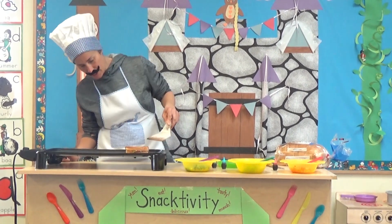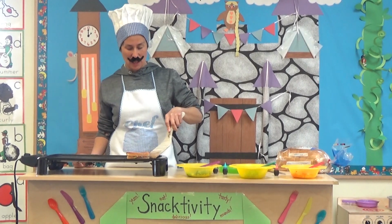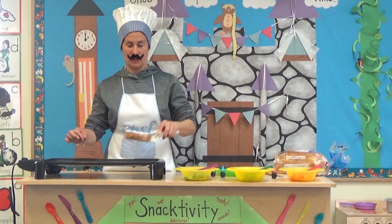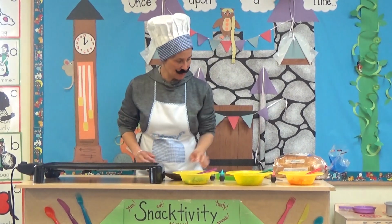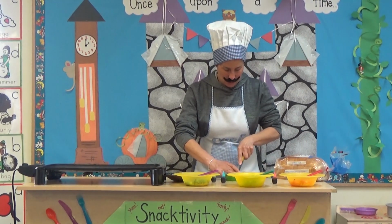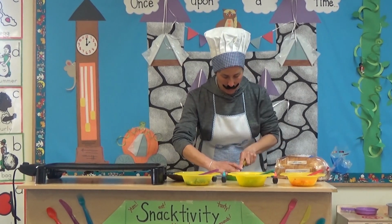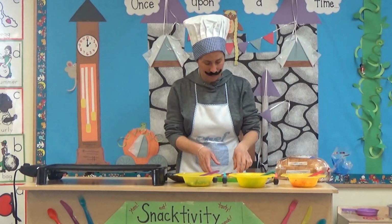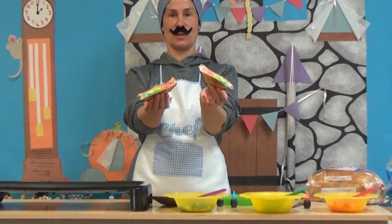Okay, so it looks like we're done here, so I'm just going to take it off the grill and put it onto the plate. Again, you might need some help from an adult with that. So I just pick it up like this, put it on the plate, and cut it down the middle. Let's see how this looks. Okay. This part, you might need help from an adult to cut the bread, unless you're using a butter knife, okay? Okay, so let's see how this works.